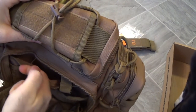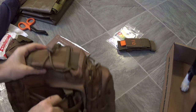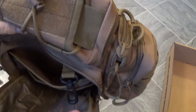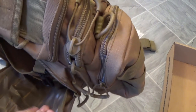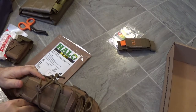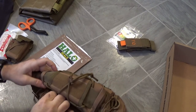I don't know what this string is doing here. And then one internal pouch right there. A little bit of padding between the next pouch and this one. And then you've got some waterproofing from the outside. Not any kind of padding, but you know, it's coated there. So you can put some small items in here. That's not fun.